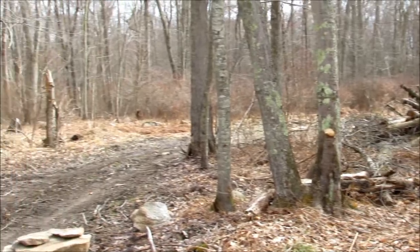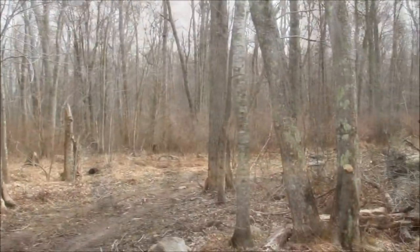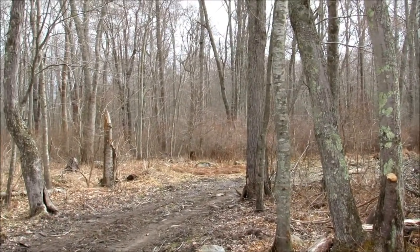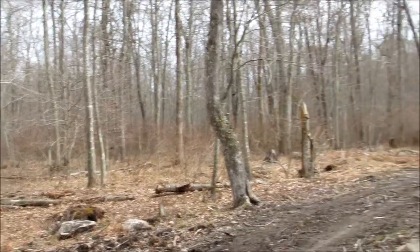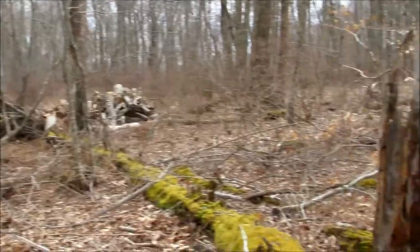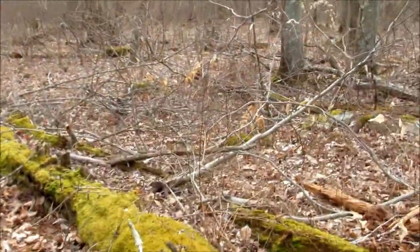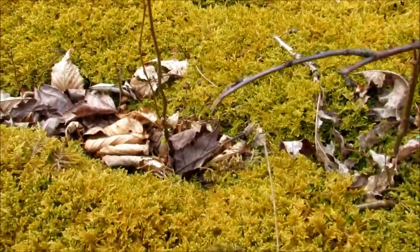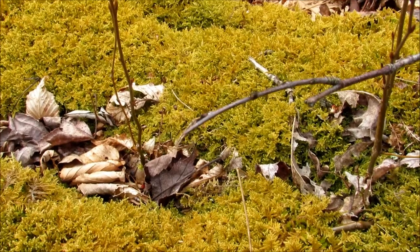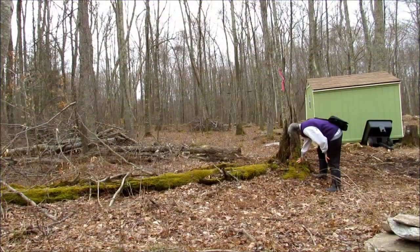I can add it to my map that I made the other day. It's right near the muddy track that goes out to the clearing. I had done some mapping in this area before, and I left a blank space for this mossy log. So I'm gonna go see what's growing on it. And this looks like hypnum, the brocade moss.